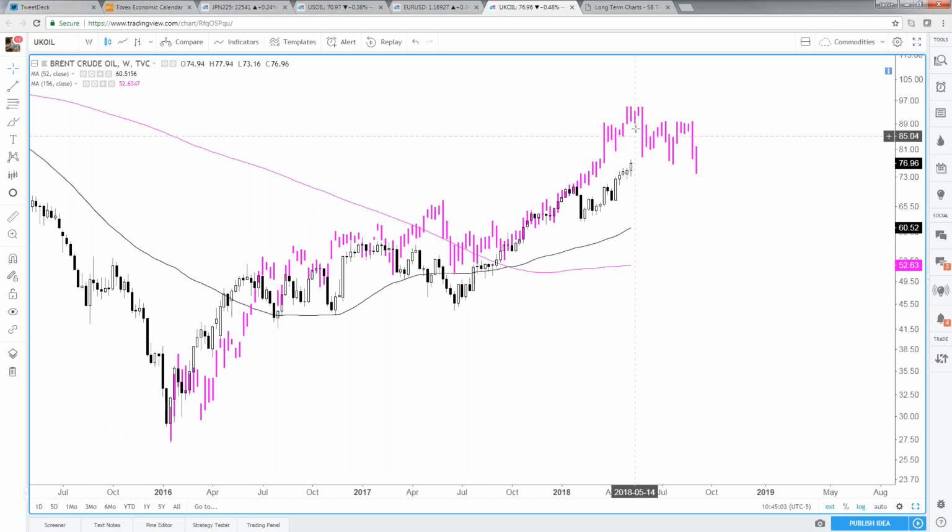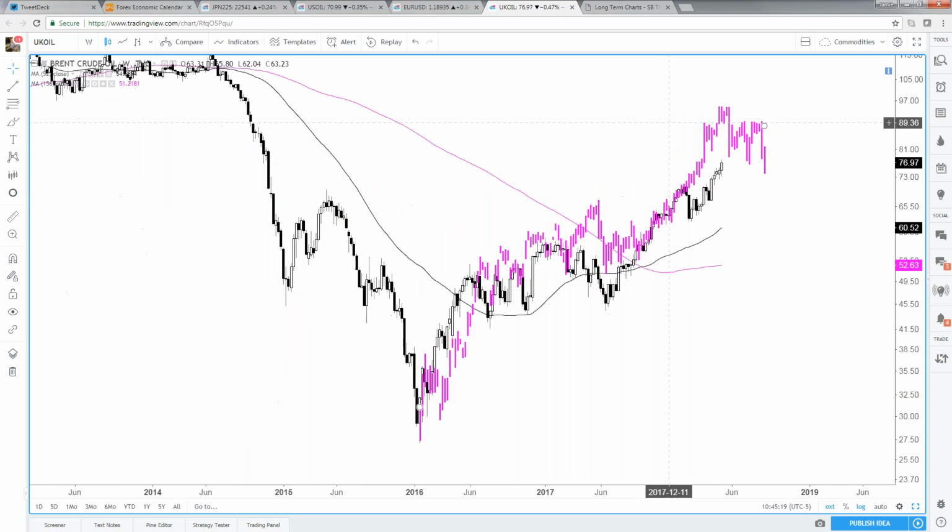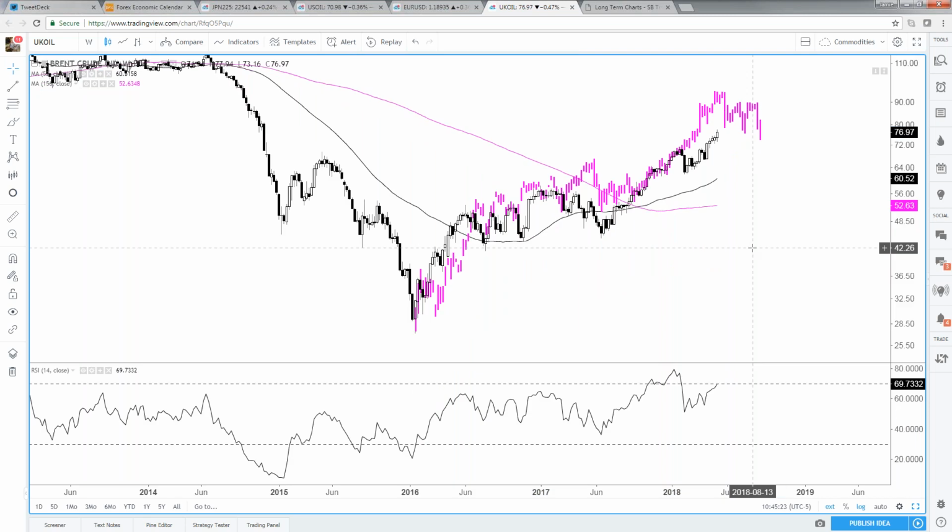So, if this is going to work out or warn us of pending behavior change in crude, you're probably talking about a topping process for the next 3 or so weeks. So yeah, an interesting analog to be aware of.